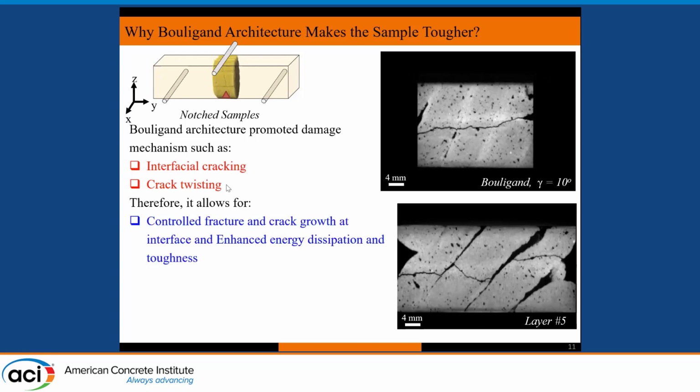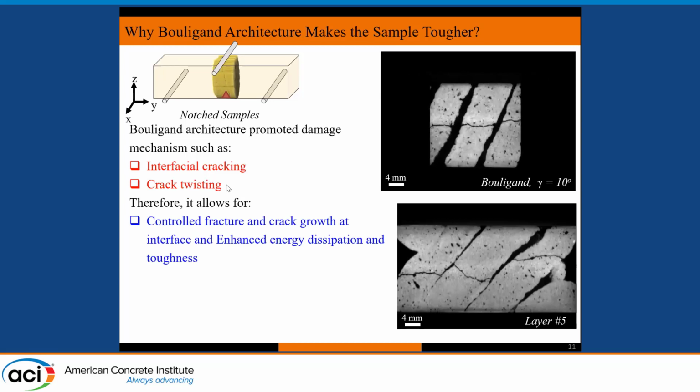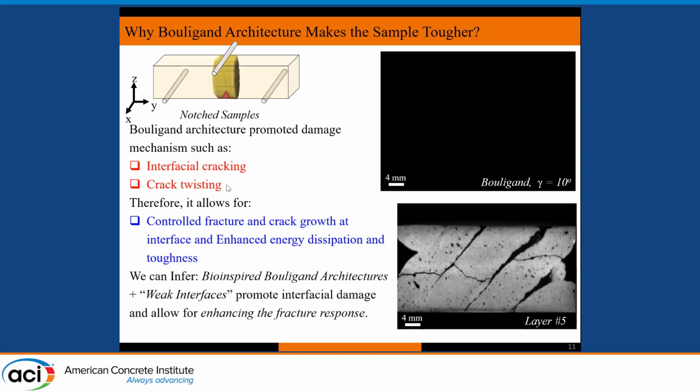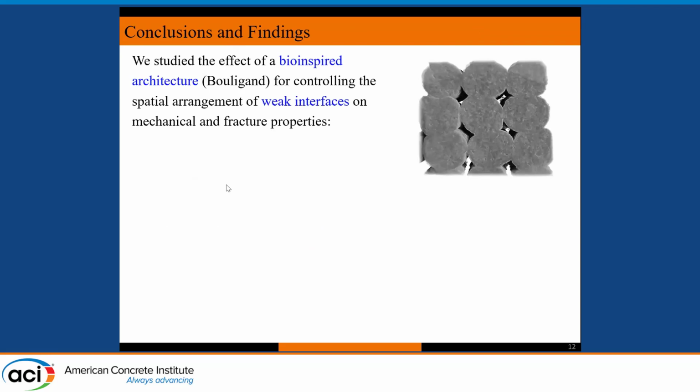We conclude that the polygon design allows for controlled fracture and crack growth at the interface, and enhanced energy dissipation and toughness. And finally, we can infer that bio-inspired polygon architectures in conjunction with weak interfaces promote the interfacial damage and allow for enhancing the fracture response.